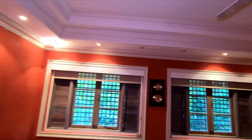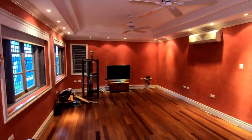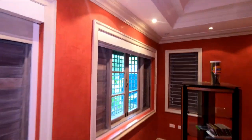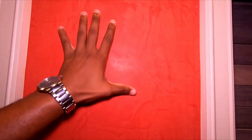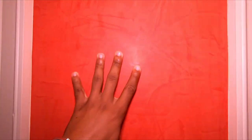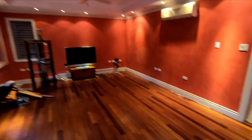Step inside this beautiful area. I would say it's a den. Have your nice television, your air conditioning unit, really nice recessed lights. And then there is the Venetian plaster. Again, all the materials for this were imported and the labor was imported as well. And this is a one-of-a-kind area, one-of-a-kind plastering done in this room and in the bathroom upstairs.